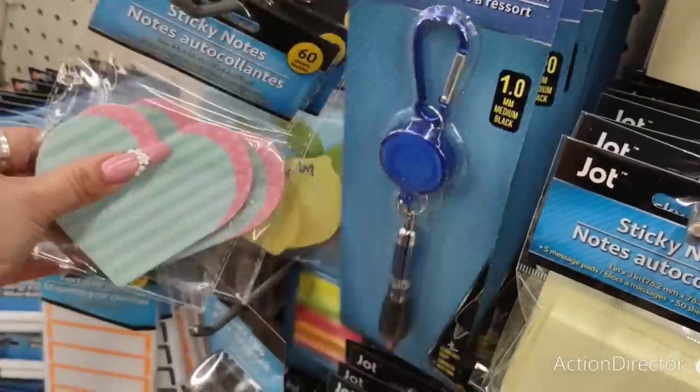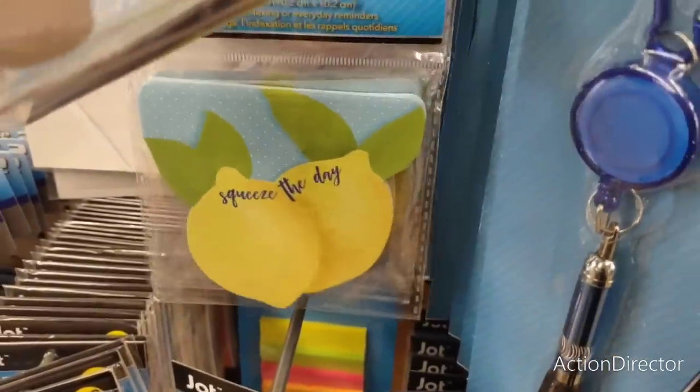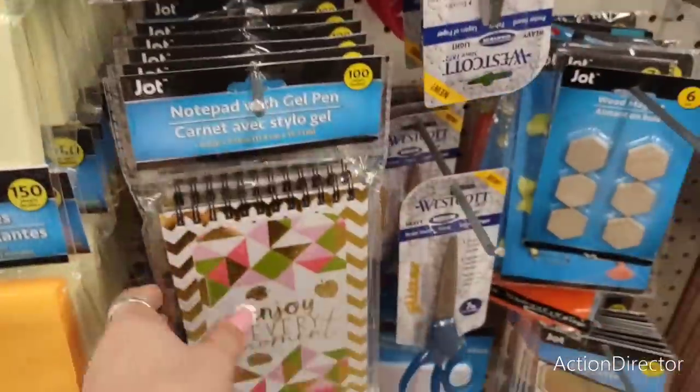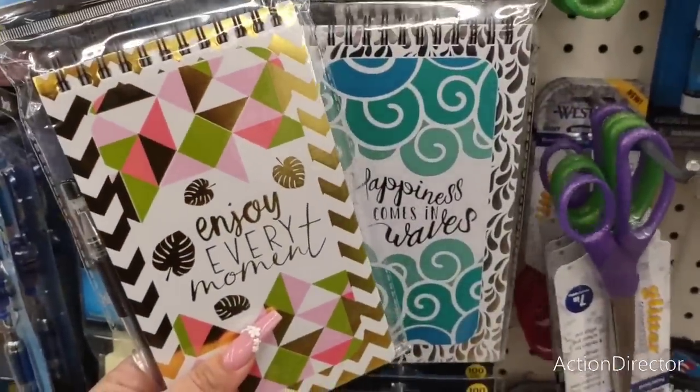Sticky notes in heart shape. And look at, oh my gosh, you guys, the lemon. That is too cute. Absolutely adorable. Love that for a present.